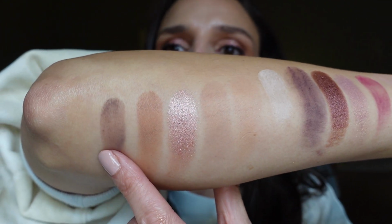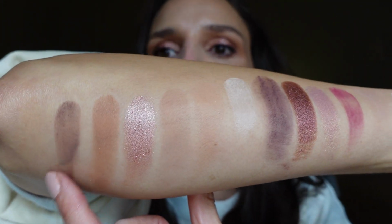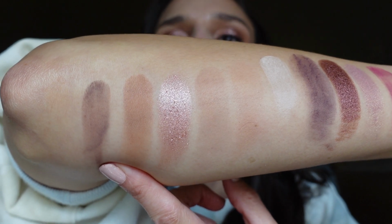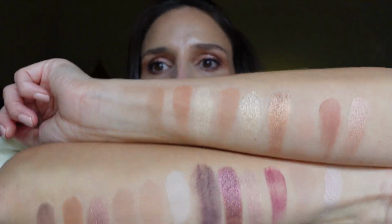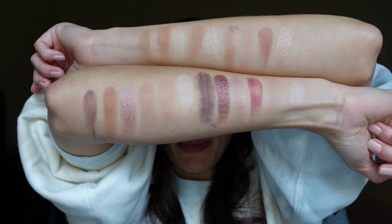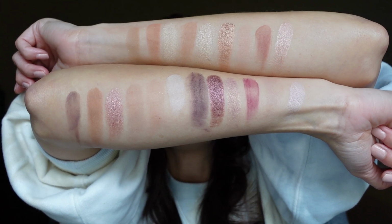And then we have Go Getter, which is the darkest brown in all the palettes, and that is just a dark neutral brown. Not too much crazy to say about it, but if you put these together, you see a very, very neutral color story. I mean, there's not much that's going to excite an adventurous eye look wearer, but I'm not that adventurous, so I'm okay with it.